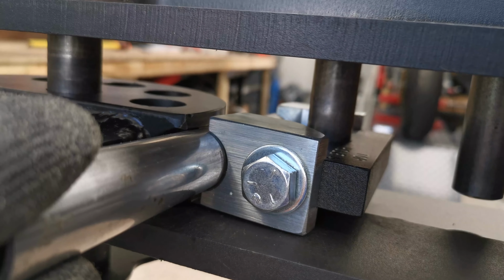Now I want to get the little hash marks that you saw me do previously on top, because essentially then they're following the center line of the bend. Let me get this set up and I will bring you back once it's all where it needs to be, but that's basically all you're doing.